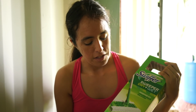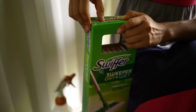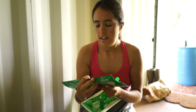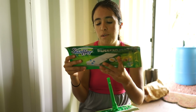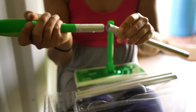We're gonna try using this to clean the floors and possibly the ceilings too. So we're gonna see how it works. It's a Swiffer sweeper, dry and wet. I think we got it at Target. So it comes with sweeper wet cloths, so we don't have to wet them ourselves. They already come wet, which is great. I think I can handle this.